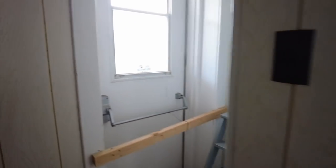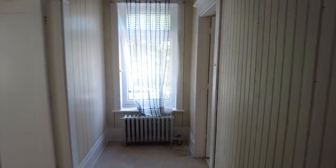Here we go, guys, I found it. So let's see where these ones go. Cobwebs in my face. Are those stirrups? December 2014. Pretty tight and cramped up here.